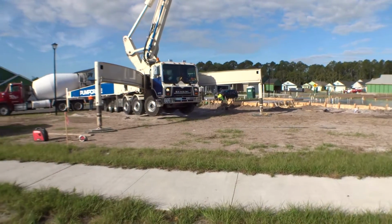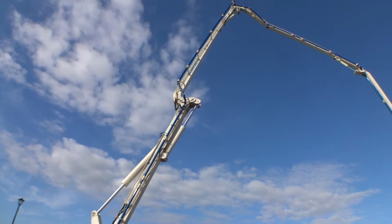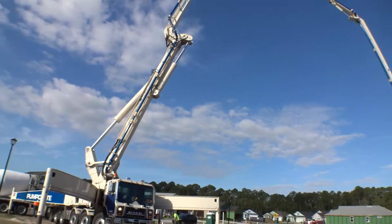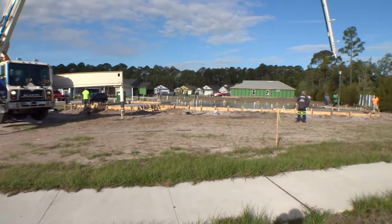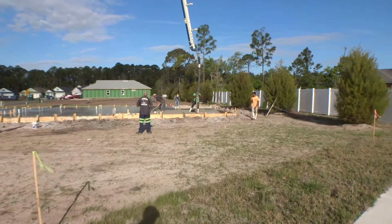So look at this. This is pretty spectacular. I love big things. I love big equipment. That's why I got along so good in the fire department. There we go, we're pouring again.